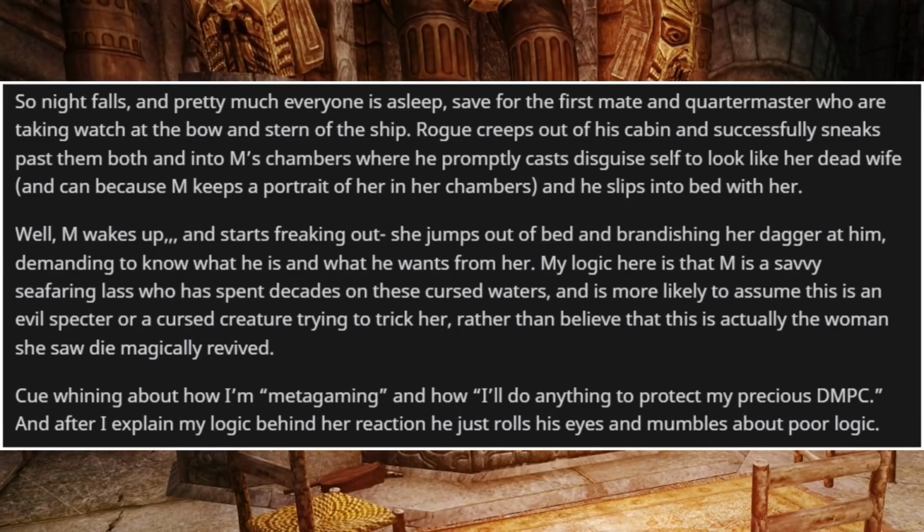So, night falls and pretty much everyone is asleep, save for the first mate and quartermaster who are taking watch at the bow and stern of the ship. Rogue creeps out of his cabin and successfully sneaks past them both into Martha's chamber, where he promptly casts disguise self to look like her dead wife. He could do this because Martha keeps a portrait of her in her chambers, but anyway, he slips into bed with her.